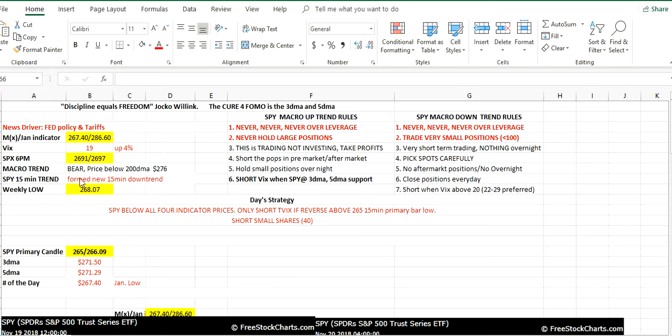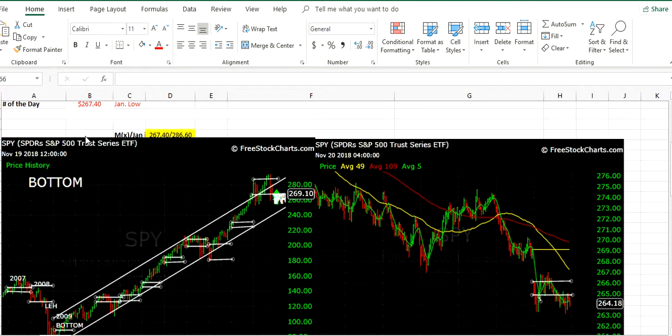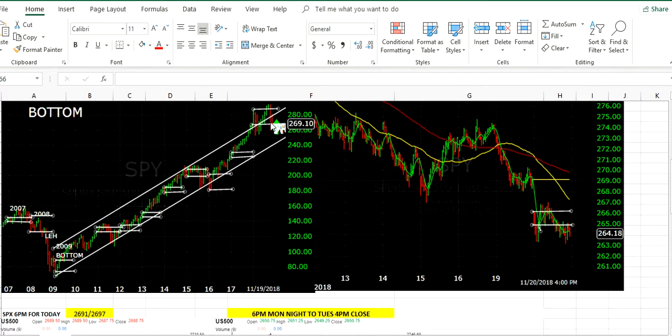I have these indicators which are discussed in other videos: the monthly, the futures, the 50-minute trend, and of course the weekly low. Yesterday we discussed how this 267 is very important, because on the monthly candle, if it breaks below the 267, the market can go a lot lower.